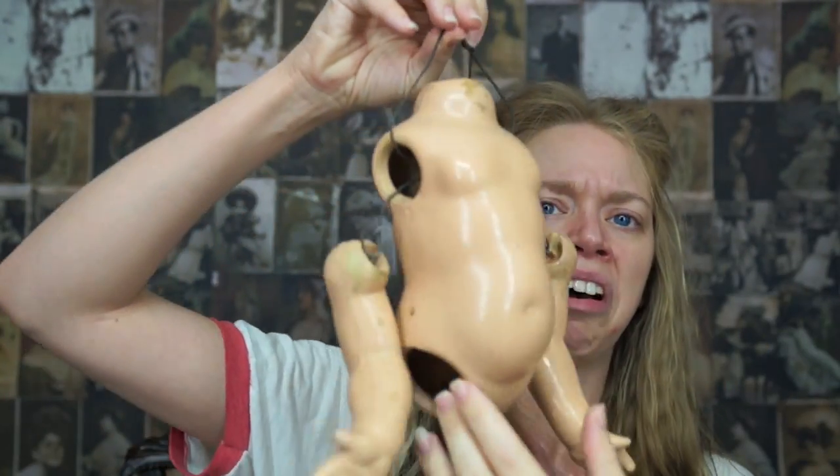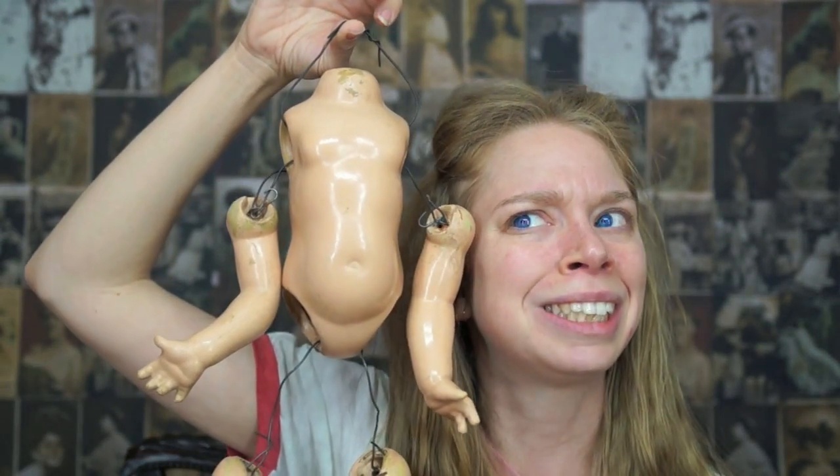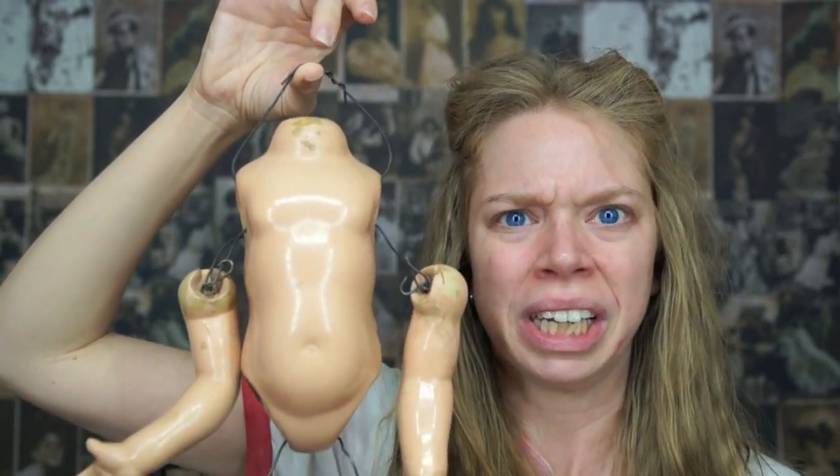I'm very excited to hang this. They kind of made it on some kind of wire, so it's suitable for wall hanging. And it's just basically a baby in pieces. Ta-da! So it just looks kind of cool. I don't know, this almost gives me a mad scientist's laboratory kind of feeling in my mind. I'm gonna hang it on my wall. So excited. You'll probably see it in the background as I'm filming.